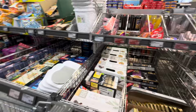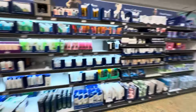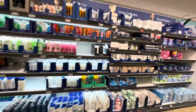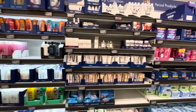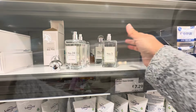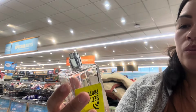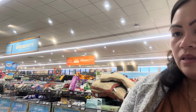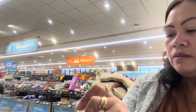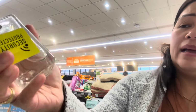Cat food. Oh, people open this, or is this a tester? Pomegranate. Is this a tester, guys? It's already open. Mmm, not bad.